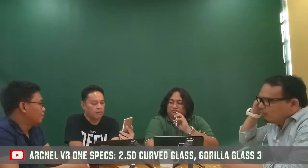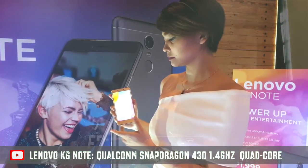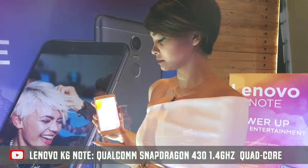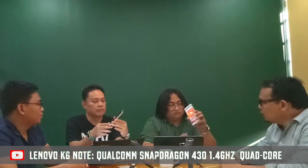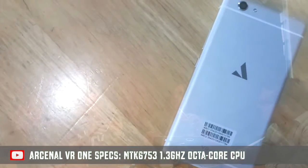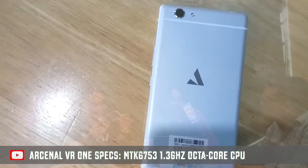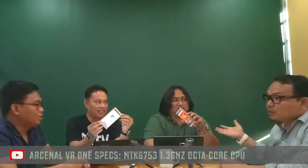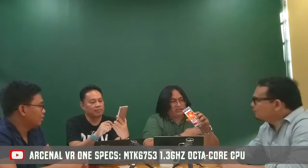What about the chipset? So, the Lenovo K6 Note is powered by 1.4 GHz Qualcomm Snapdragon 430. That's an octa-core CPU also. Yes, 64-bit build. Of course, this one is also powered by a 64-bit octa-core processor, but this time it uses the MediaTek MT6753 chipset. A little bit older chipset, but still an octa-core, 64-bit and still Cortex-A53.